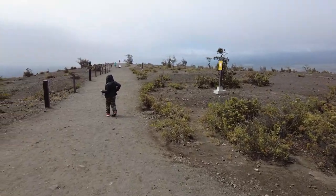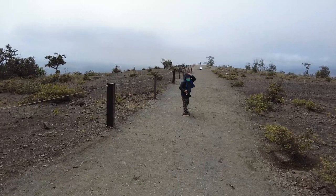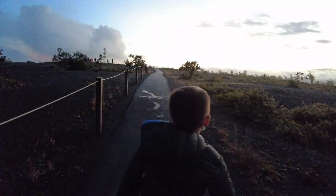We came back to the Volcanoes National Park at dusk, just in time for the sun to set so that we could see the glow of the crater in the dark.